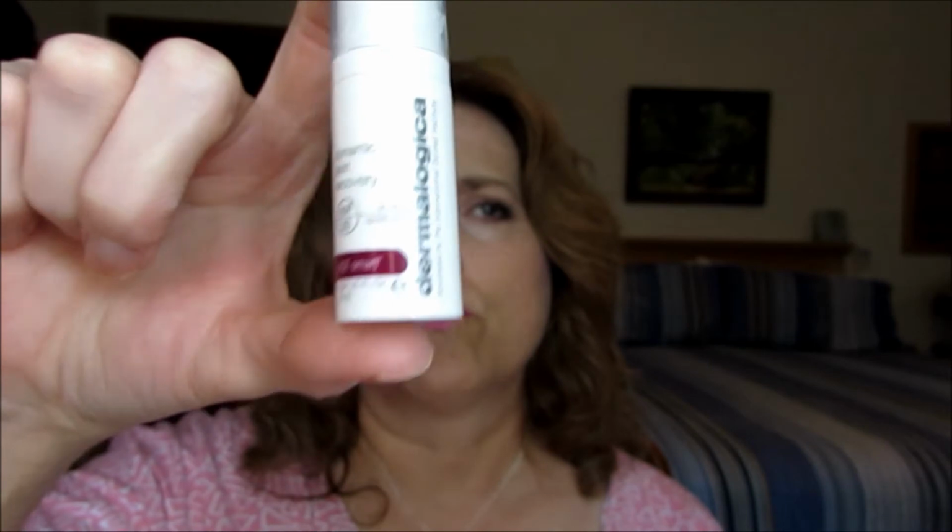So this Dermalogica, when this runs out, I'm not going to purchase a new one. It is SPF 30, anti-aging, all that stuff, but my face felt okay, but it looked greasy, so I don't know that this is really the best product.